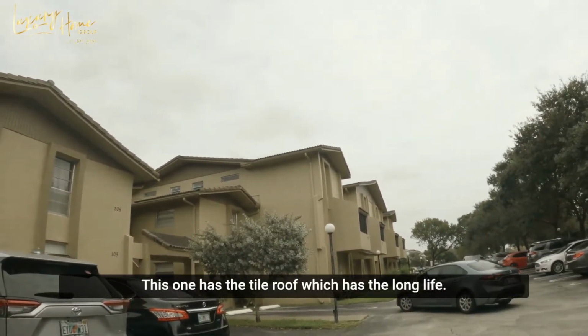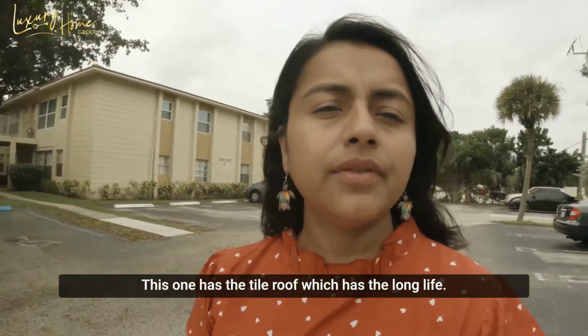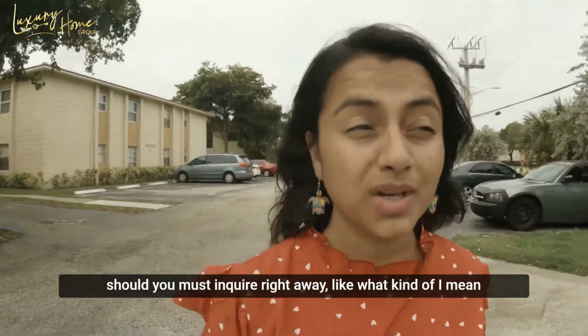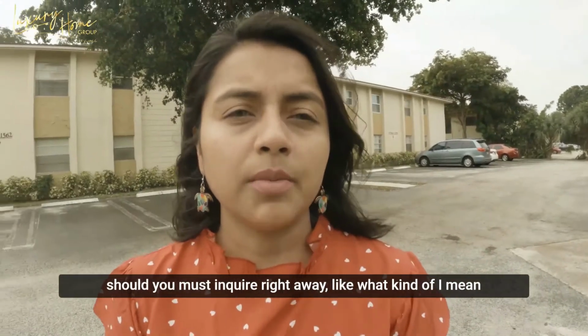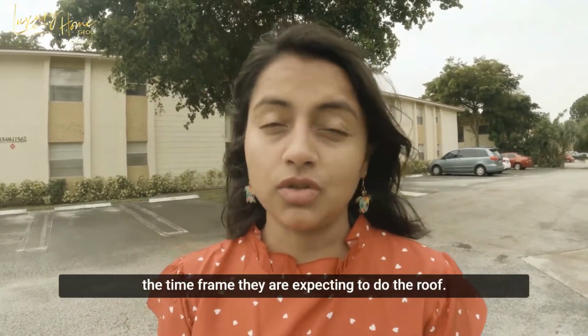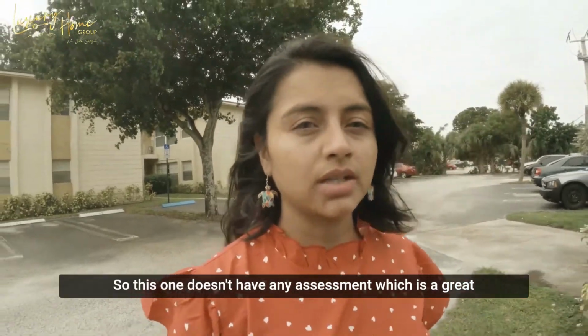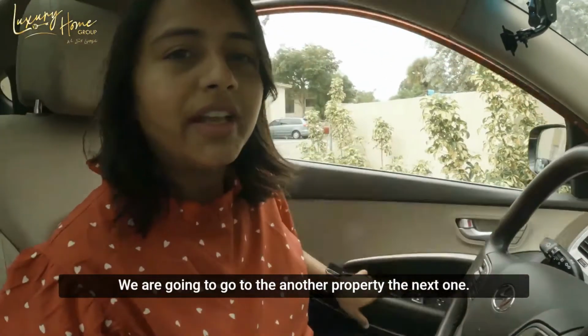This one has the tile roof, which has the long life, but if there is a shingle roof, then there's very short life. You must inquire right away what kind of time frame they're expecting to do the roof. So this one doesn't have any assessment, which is a great thing. Right now we are going to go to the next property.